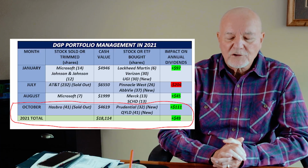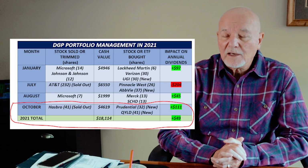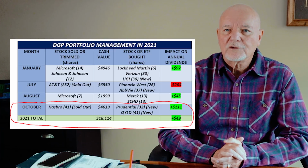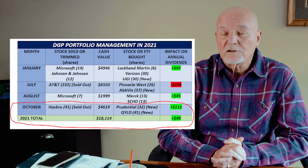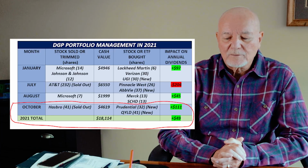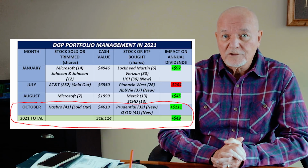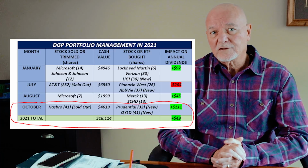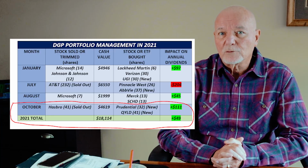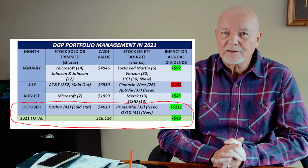So the October line shows the selling out of Hasbro for $4,600, the purchase of Prudential and of QYLD, and in the last column, the net dividend impact of those changes this time, which is to add $111 to my annual income stream. And if you look at the green total line across the bottom, you can see now that I have added $49 per year in income through the changes I made this year. That doesn't sound like much, and it's not much, but the big point for me is that I have now totally made up through portfolio changes the $204 in income that I lost when I sold AT&T in July.